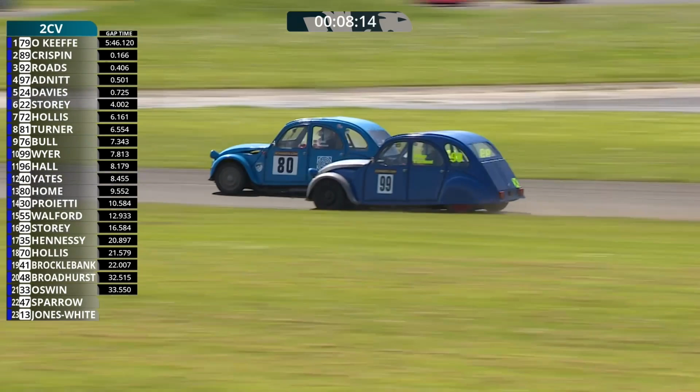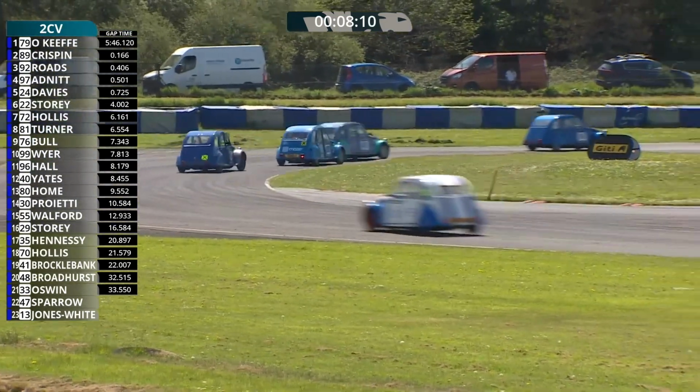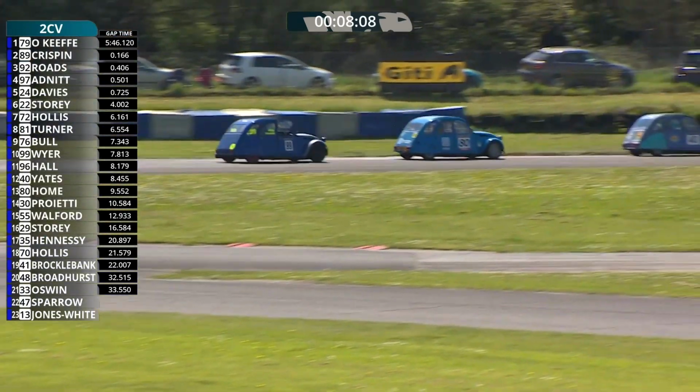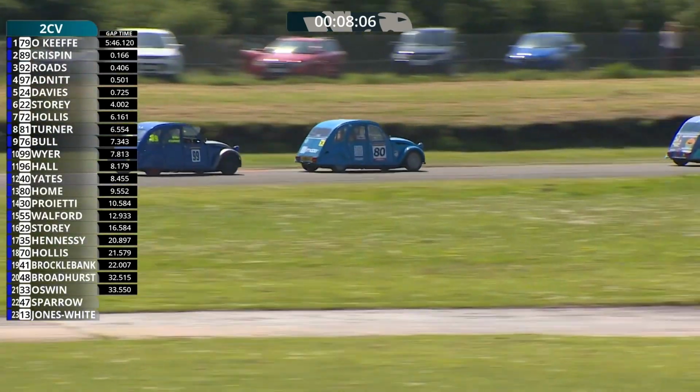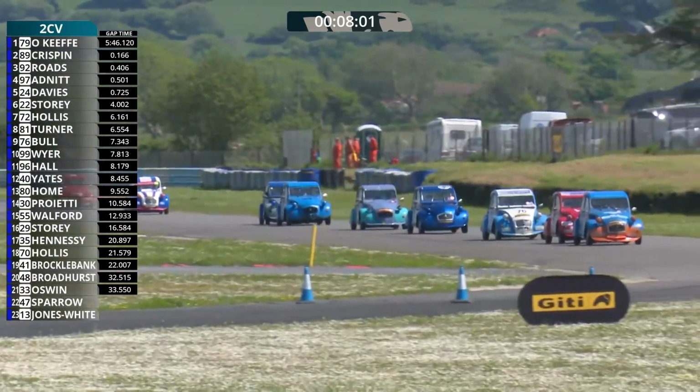Max Wire on the grass again. 2CV Rallycross anyone? So number 80 goes by him. That's Nick Home in the ATB car. Experienced Ainsley Bousfield raced that car yesterday. Nick Home, the newcomer, on board today.